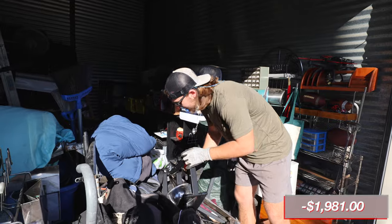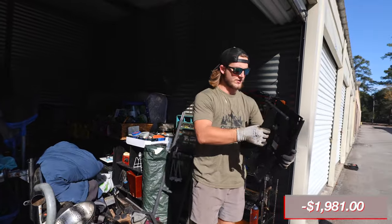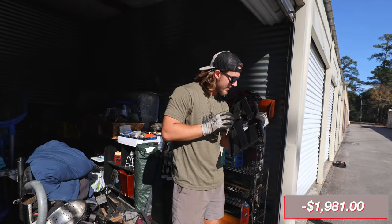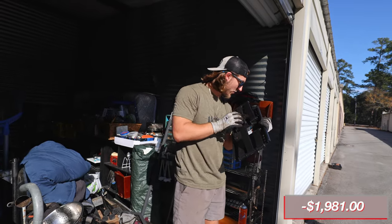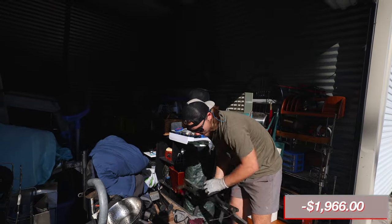We got a couple things. This looks like a TV mount. You can get those universal screws too, so that's not a bad TV mount. It is an Armstrong full motion 37 to 80 inch TV mount. 15 bucks right there. Just junk metal.